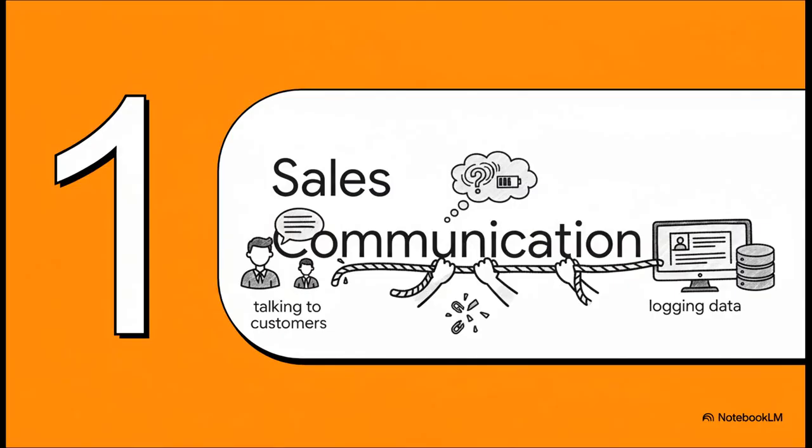For most sales teams, it feels like this constant tug of war. On one side, you've got talking to customers, building relationships. On the other, you've got the tedious job of logging every single detail. And this fight, it doesn't just slow you down. It's the reason your CRM is probably full of incomplete or, let's be honest, just plain wrong information.